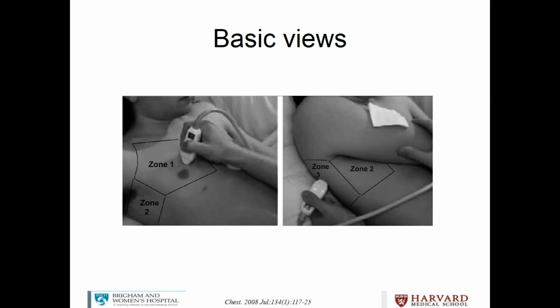So here are the basic views. Now, some practitioners actually endorse a 4-zone view on each side, making it 8 zones total, while some practitioners prefer this 3-zone approach on each side, making it 6 zones total. Now, essentially, you can do lung ultrasonography with any of the ultrasound probes, either the phased array or the curved linear or the linear probe that is used for vascular ultrasound. And we'll show you some examples.